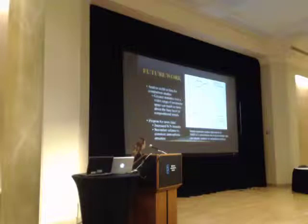Here's just an example of WASP-33b, where you can see the inverted temperature structure in red and no inversion in blue. And while at the Spitzer bandpasses, there was a lot of overlap between the 2 models, the WFC3 data can really pick out one model over the other. So we hope to be able to do that kind of study in the future. And I'll stop there.